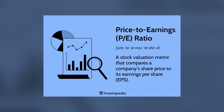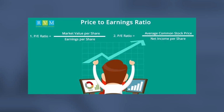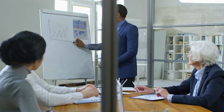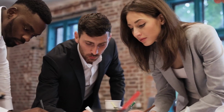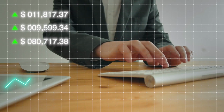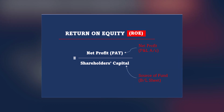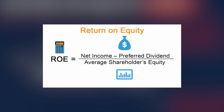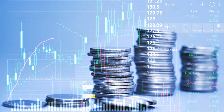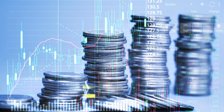Let's start with the PE ratio. This is an essential metric to know. The price-to-earnings ratio, or PE ratio, is one of the most widely used metrics for investors and analysts to determine stock valuation. This helps investors determine the market value of a stock as compared to the company's earnings. Next, we have the ROE, or return on equity, where ROE is the measure of a company's net income divided by its shareholders' equity. It is a gauge of a corporation's profitability and how efficiently it generates those profits.